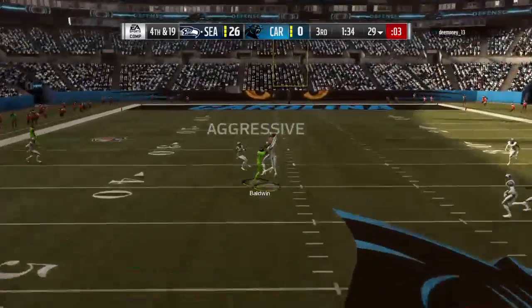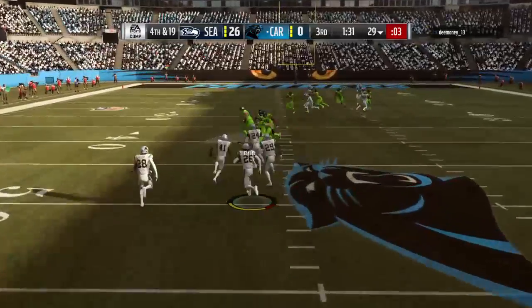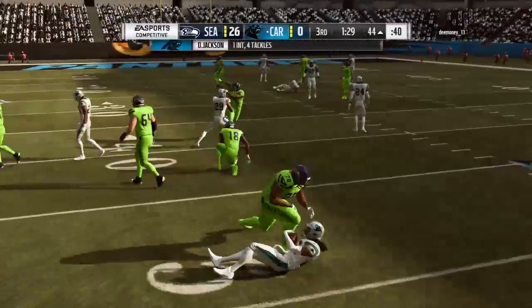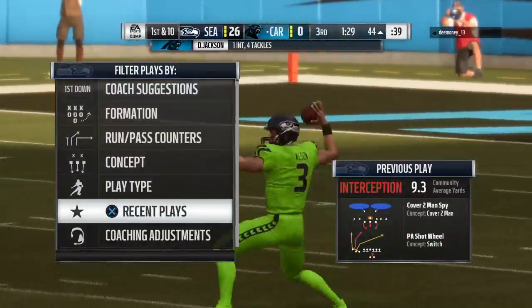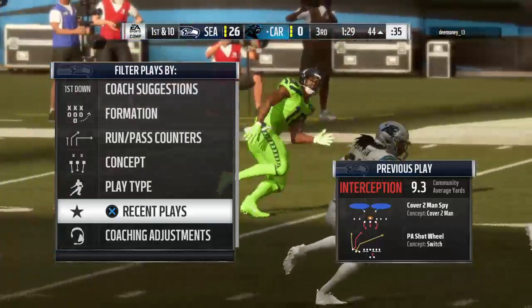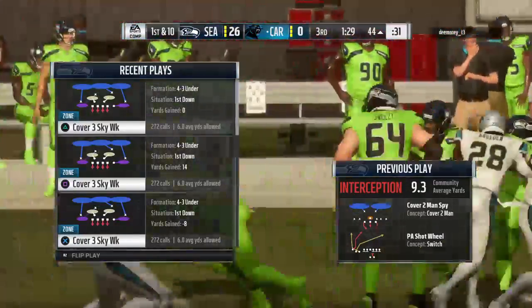He's going to air this out for Baldwin. Into a double team, and it's intercepted. Dante Jackson picks it. And the return comes to a halt right at the 44-yard line. If they needed a break, they needed to make a play here in the 3rd quarter. Defensively, they did that. Now they got to go quickly and get some points on the board.